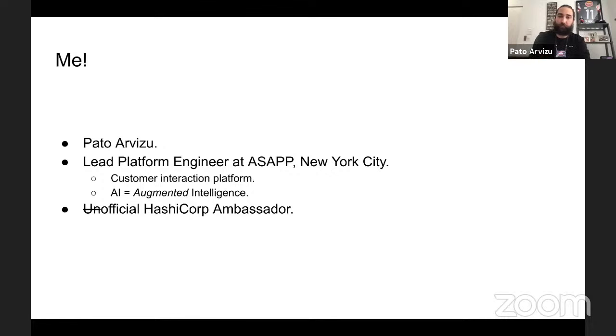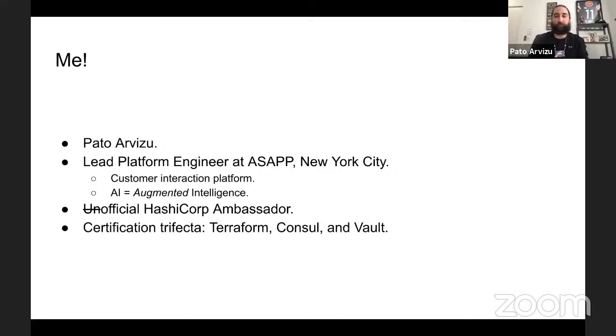I used to be known as the unofficial HashiCorp ambassador because the solution to any problem that I would pitch would be either Vault, Consul, Terraform, Packer, Nomad, Vagrant. So this is before Boundary and Waypoint. HashiCorp launched the official ambassador program last year, and I got selected, so I got to cross off the unofficial. Lastly, I have a certification trifecta. Got Terraform, Consul and recently Vault. It's the associate level, but still a proud achievement.